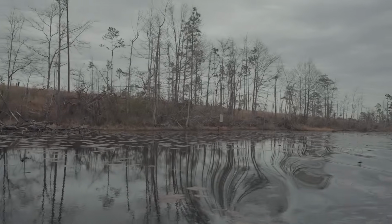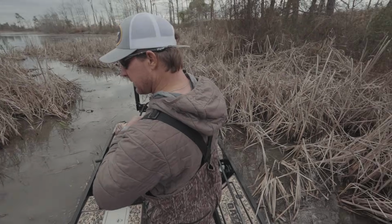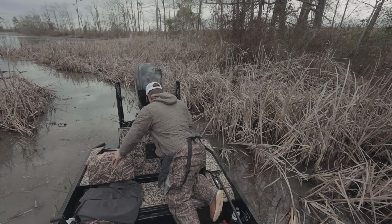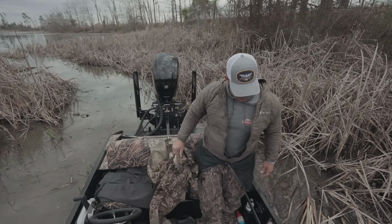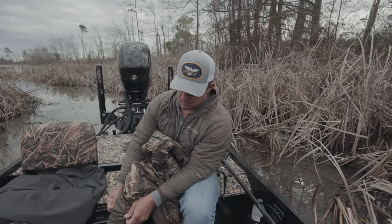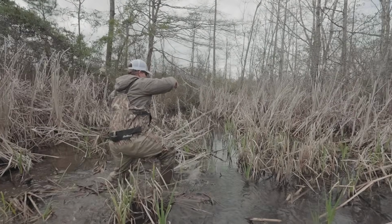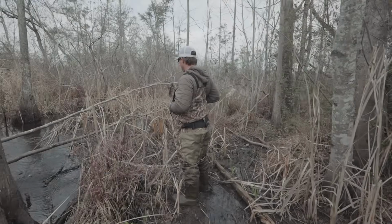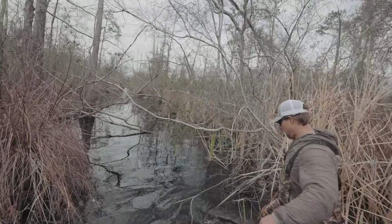So we're about to get it. Alright, guys. Hit a little snag here. Got a little high spot. I want to see if it's worth trying to get through this. Waders on here. We'd have to winch all the way through all this. On the big boat, if I got to this point, yeah.